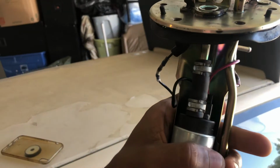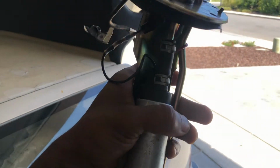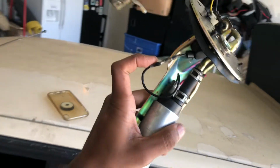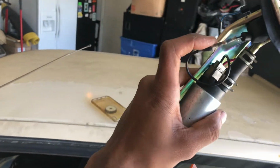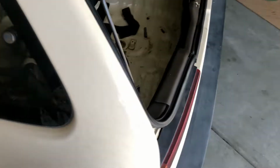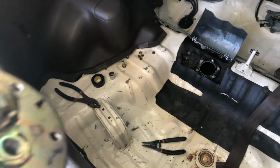The clip actually got here, I ordered the clip. Got everything wired up. I forgot what these little solder tubes are, but they're nice. I highly suggest you get some of those if you don't feel like soldering the original way. Got everything positive, negative, everything cool. So now we can put this bad boy back into the tank and bolt everything back up.